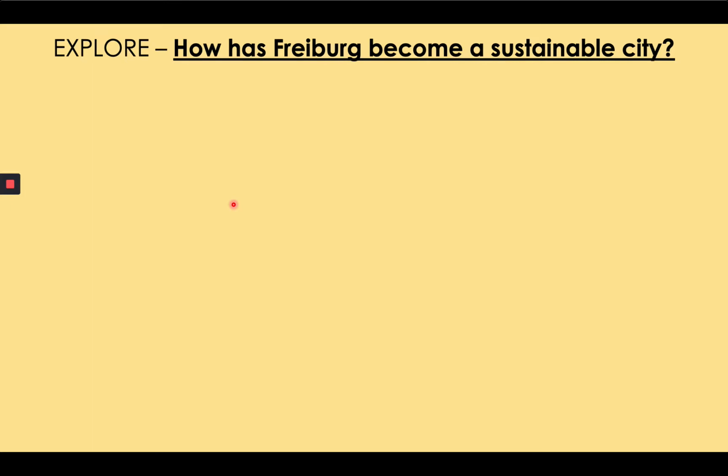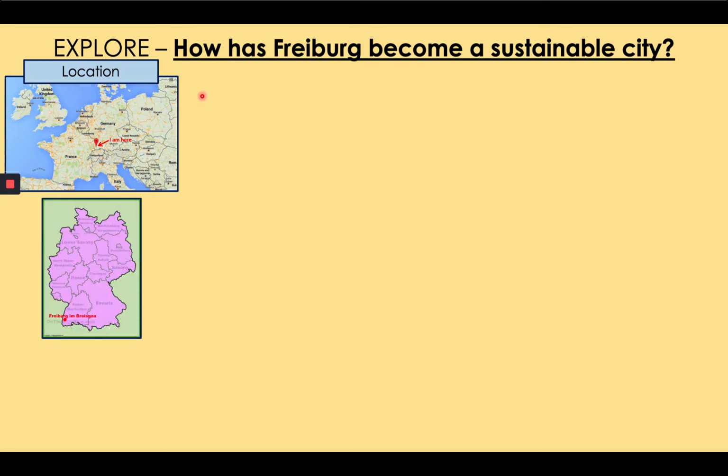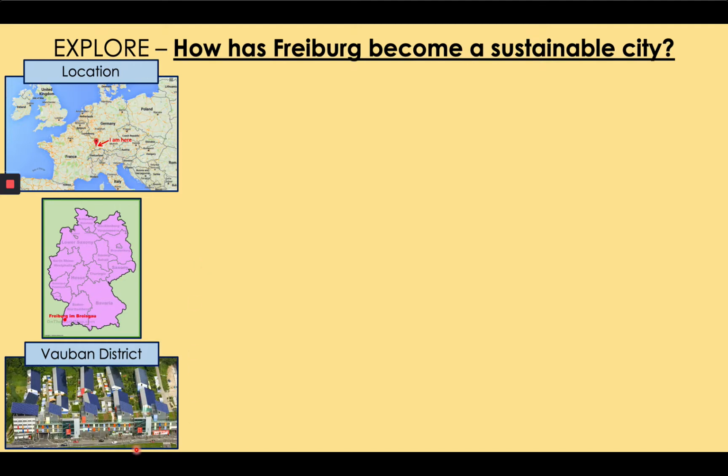The city is called Freiburg, and it's in Germany, one of the richest countries in the world and Europe's richest country. So we're geographers, so the first question we ask is, where is Freiburg? Well, Freiburg is located in southwest Germany, the largest country in Europe by area and population. Specifically, the largest country in the European Union. In Freiburg, here, a small city in the southwest, in the German state of Baden-Württemberg, there is a city of a population of 240,000 people approximately. And we're going to focus on a specific part of Freiburg called the Vauban district, which looks like this. You may already be able to tell how it is sustainable.